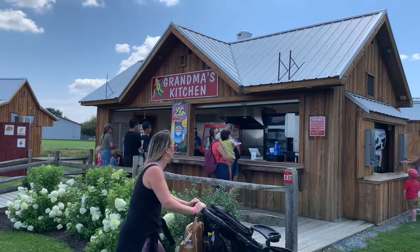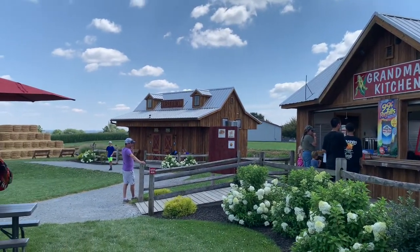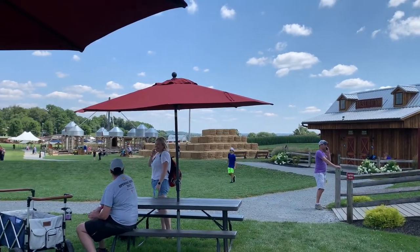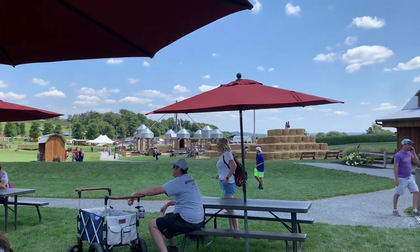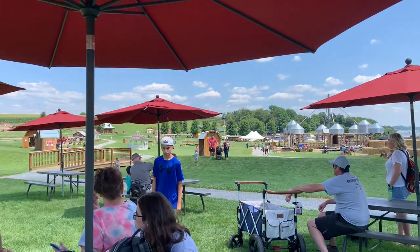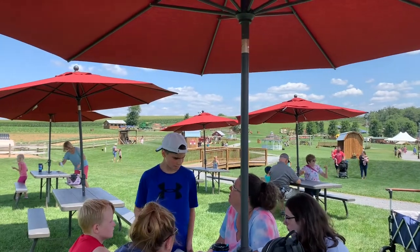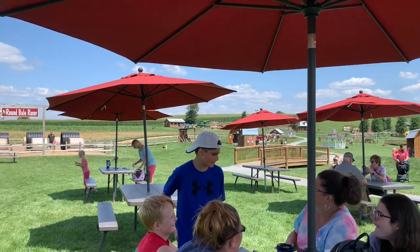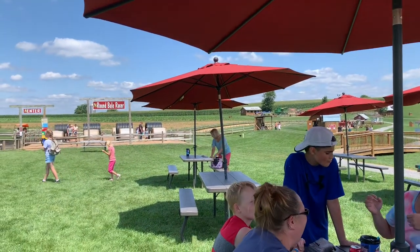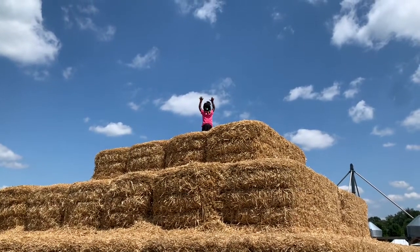Grandma's kitchen. Can I go to the corn barn? One lone child playing at the top of the hay.